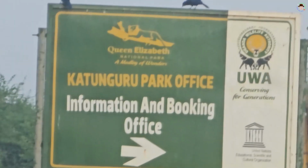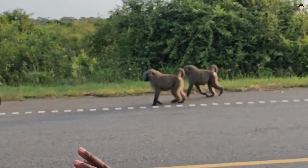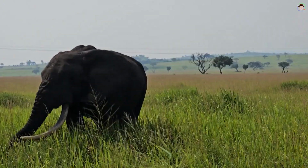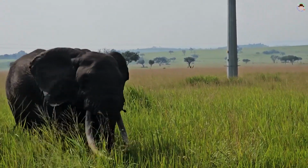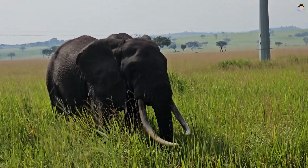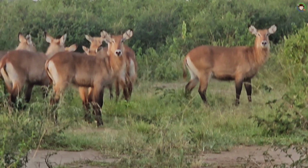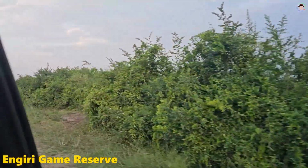As you drive inside the Queen Elizabeth National Park, you will encounter various wildlife along the road, such as baboons, African elephants, and waterbucks. Even our accommodation, the Ngiri Game Reserve, is actually inside the park.